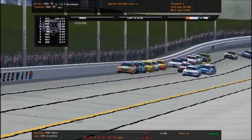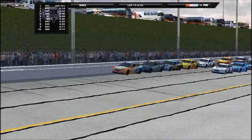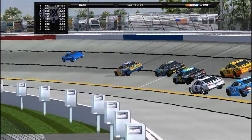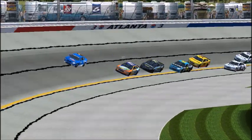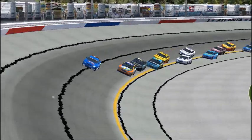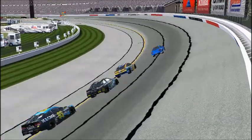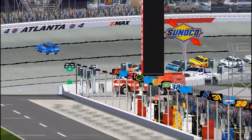That was a problem for most of the race weekend here, that turn right there. Caution flag is out at the line. It was Tim Randolph in the 17. Looks like these guys are going to come in for their first round of pit stops here. Key strategy is definitely going to be a big play here at Atlanta, as we saw in the Xfinity Series race.